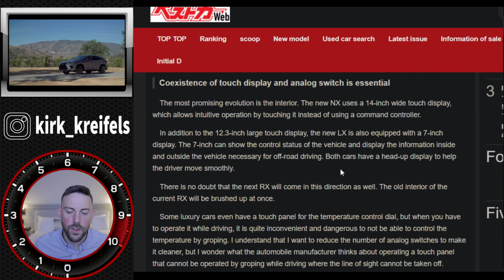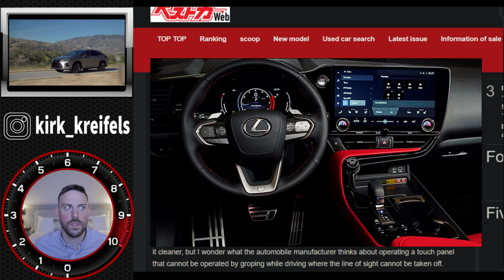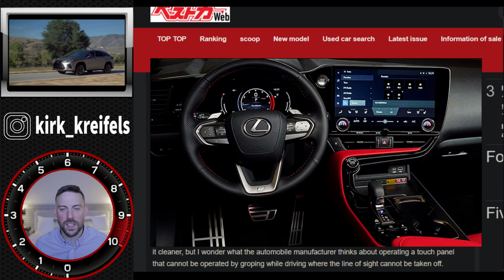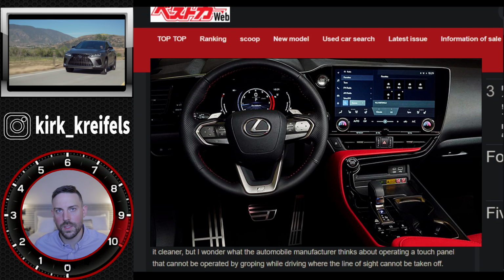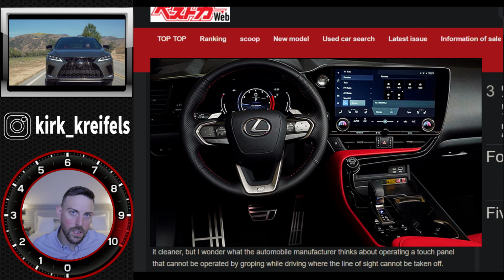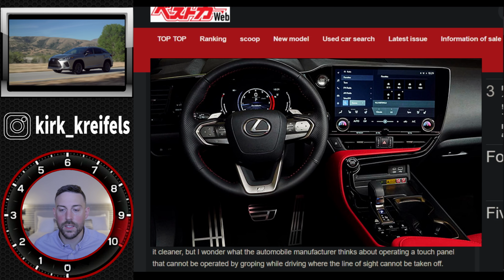They're also saying it's going to use the same 14-inch screen as the new NX, which I would expect because it's going to be in the new Tundra, it'll be in the new NX, it'll be in the new RX, it'll be the newest Lexus interface. Gone is the touchpad, so you can rejoice, most of you out there who do not like the touchpad.